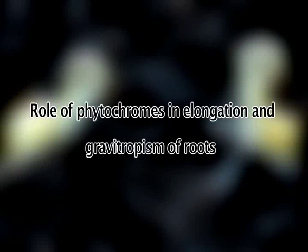Now, the role of phytochromes in elongation and gravitropism of roots. Gravitropic orientation and elongation of etiolated hypocotyls are both regulated by red light through a phytochrome family of photoreceptors. The importance of phytochrome A and B in these red light responses has been established through the studies of PHY mutants.